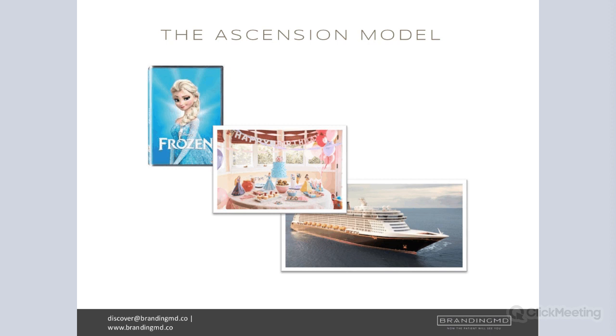And then all of a sudden, your son or daughter learns that there is a Disney cruise they can take, right? And they can spend a week at sea with all their favorite Disney characters, right? Doesn't that sound like fun? To some people, yes, some people no, right? But anyways, looking at pricing for a Disney cruise, that's not cheap, right? You could easily be spending upwards of $5,000 or $10,000 for your whole family to go on this vacation for a week, right? And so all of a sudden you've gone from a $20 DVD to a $5,000, $10,000 vacation for your family, right? And this is the Ascension model at play.